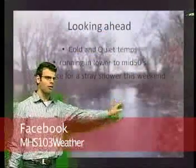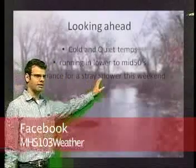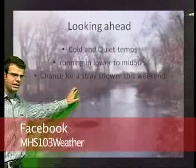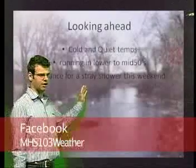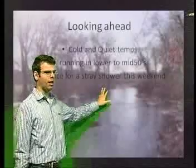Looking ahead, long range, cold and quiet. We're looking at temperatures in the lower to mid 50s right through the weekend. There's a small chance that there may be a stray shower this weekend, but I'm really not too concerned about it. If you see a shower this weekend, don't be shocked, but it's going to be light at the most.